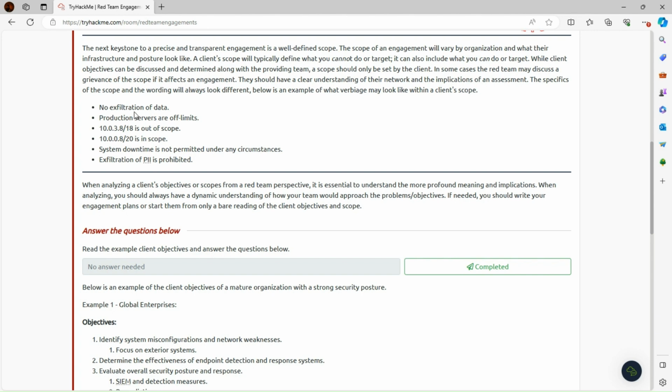No exfiltration of data. Production servers are off limits. So this would be like if they said, "Don't touch this, don't do that." Any of these IP addresses are out of scope. System downtime is not permitted under any circumstances, so don't take the system down when you do it. Exploitation of PII is prohibited, so don't steal anybody's personal information.